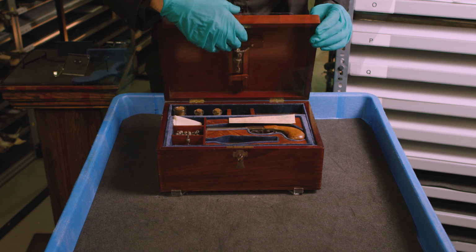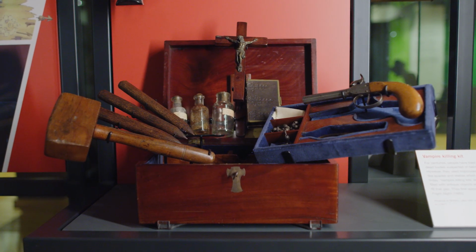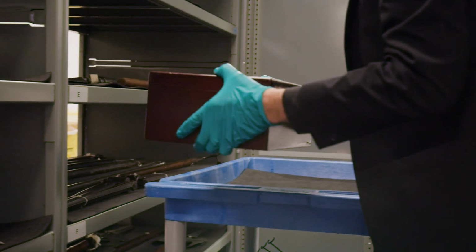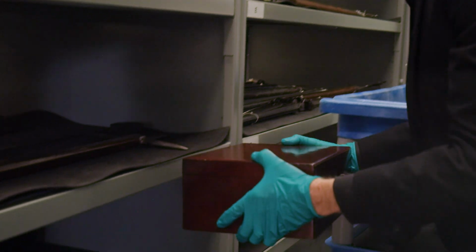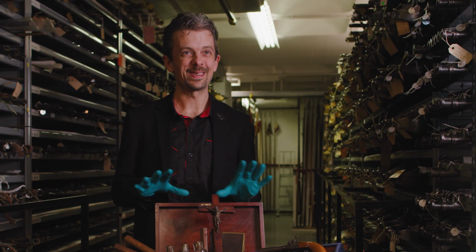We weren't quite sure where to put it at first. At one point, we put it on display in the hunting gallery, so vampire hunting. And some of them are very functional things, and they would work if you needed them to work. Let's hope we don't need this to work at any point.